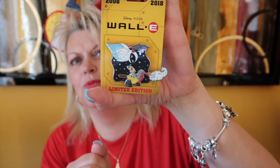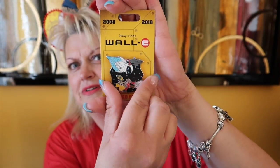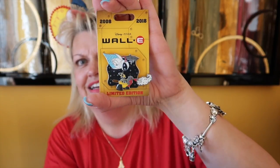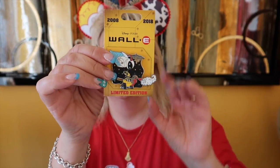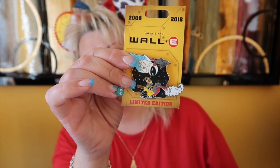And then the third and final one, there's only 3 in the set, and that's where Wally and Eve fall in love, and it moves. If I can get it to move, so it actually moves. It's a sliding pin. How lovely are those? So all of those, they were $16.99 each, those pins, but yeah, limited release, and it came out while I was there, so just had to do it.